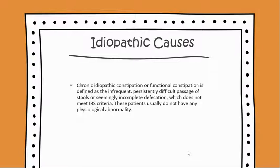Idiopathic causes. Chronic idiopathic constipation or functional constipation is defined as the infrequent, persistently difficult passage of stools or seemingly incomplete defecation, which does not meet IBS criteria. These patients usually do not have any physiological abnormality.